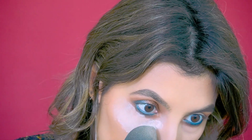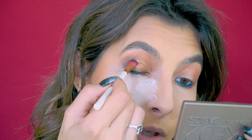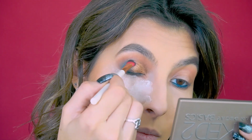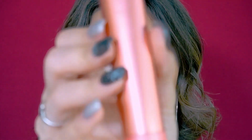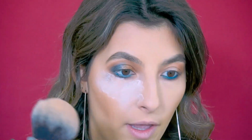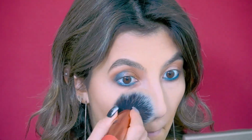I'm actually going to take some more translucent powder and add it right here because it also has a bit of fallout here. I'm going to go back in with this blue shade to make sure it's blended with the gold one, just like so. And now I'm going to take my 201 Real Technique brush, this one right here, and just remove everything. Just like so, and there's no more fallout.